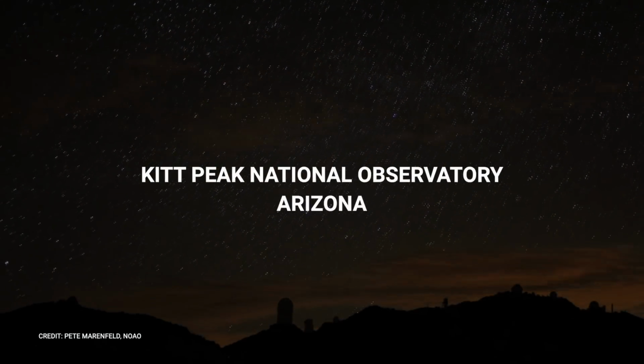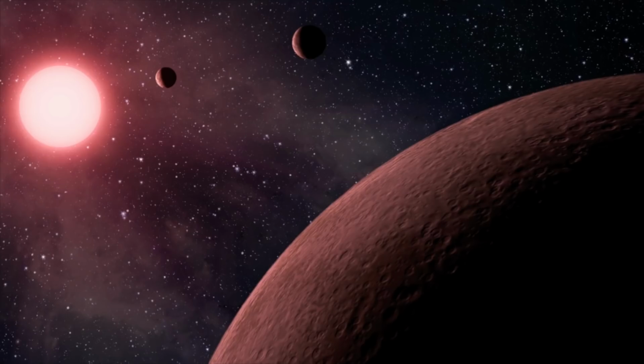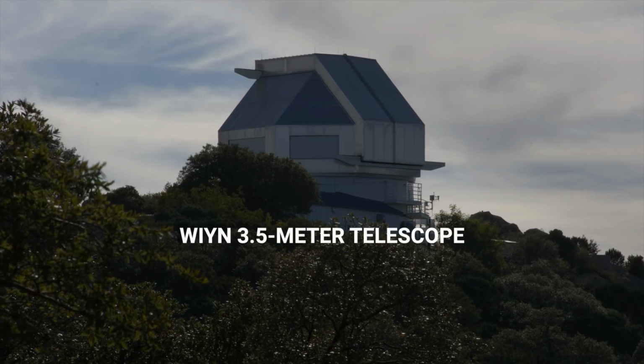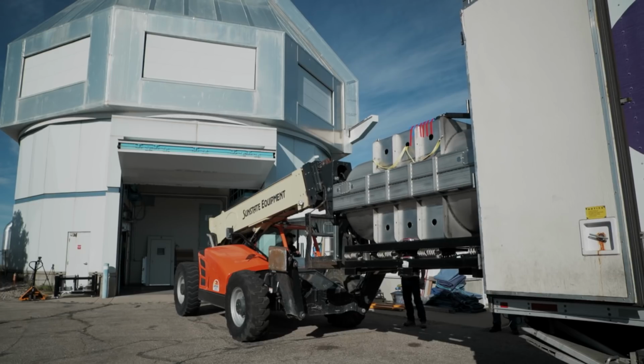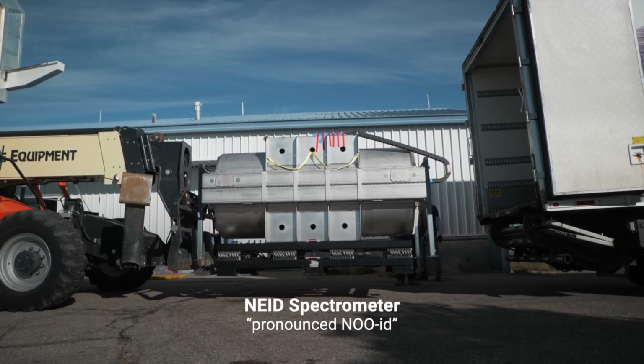We want to find Earth-like planets around Sun-like stars, because that's our best chance of finding a world with life on it. Today's the day the truck carrying the NOO-id instrument has arrived. Over the next couple of days, we'll start integrating the whole system together. But the first step is to actually get here, and today the instrument got here.